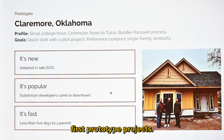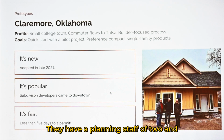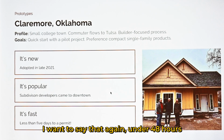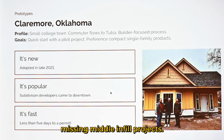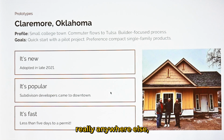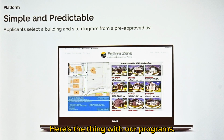This is one of our first prototype projects. This is Claremore, Oklahoma. It's a town of about 19,000 people just near Tulsa. They have a planning staff of 2, and they are turning around building permits for missing middle infill housing projects in under 48 hours. I want to say that again, under 48 hours, missing middle infill projects. If you've got experience doing this anywhere else, you know that's pretty astounding, and it's a little bit different from the norm.